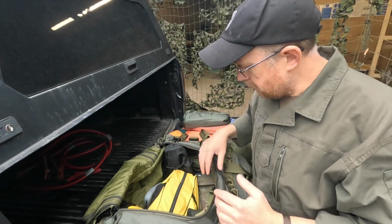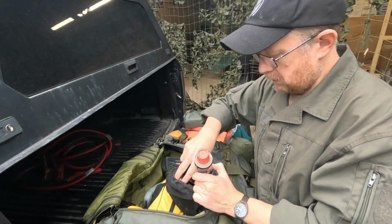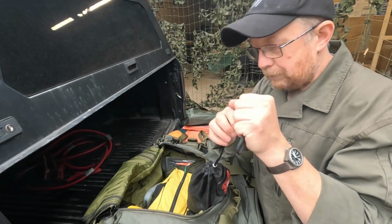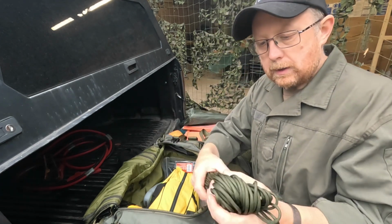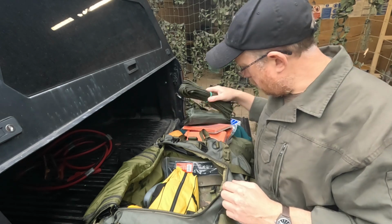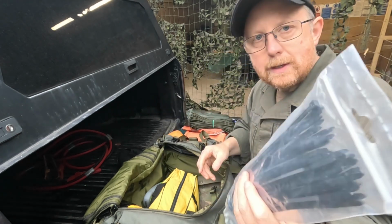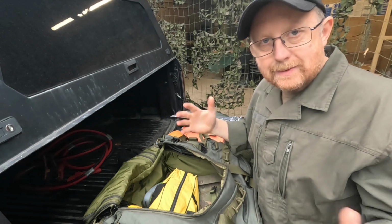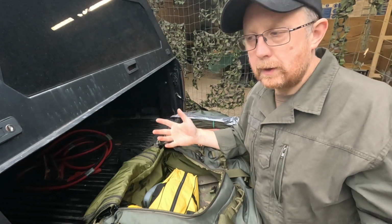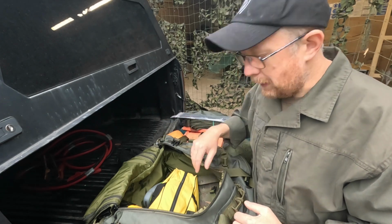So now we come to the tools. We've got a bit of WD-40 in there and a bit of 3-in-1 oil, just in case you need to lubricate something or oil something up. I think that's 30 meters of paracord, proper 550 paracord. Some zip ties. You know, your bumper might fall off, or your license plate, or number plate we call it, might fall off. So some zip ties to put it back on.